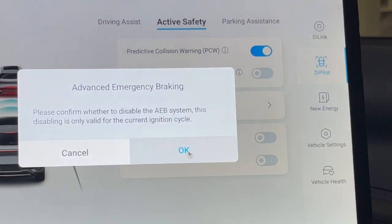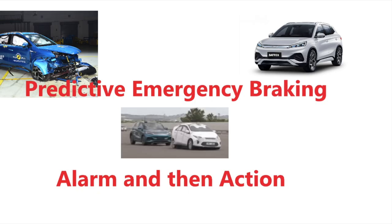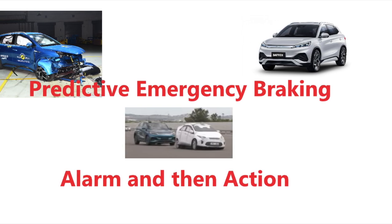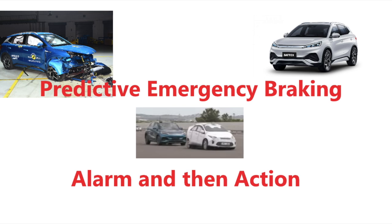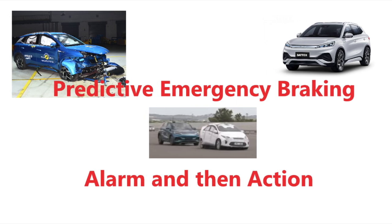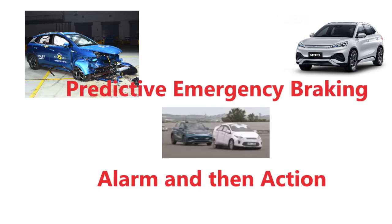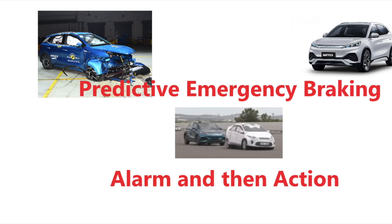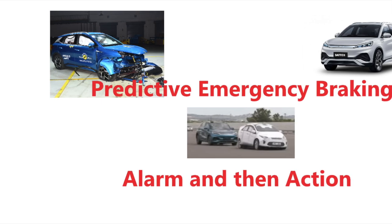There are two components to this system. One is the predictive collision warning, and the second one is the autonomous emergency braking. The predictive collision warning has three parts. One is a safety distance warning, which simply tells you that the vehicle is too close. The second one is a pre-warning when it detects that the vehicle is going to have a collision or may have a collision. And the emergency warning is when, if the driver fails to respond to the pre-warning, it will sound an alarm. The second one, the autonomous emergency braking: if the driver fails to respond to the emergency braking warning, the risk level increases and the system will apply the brakes.